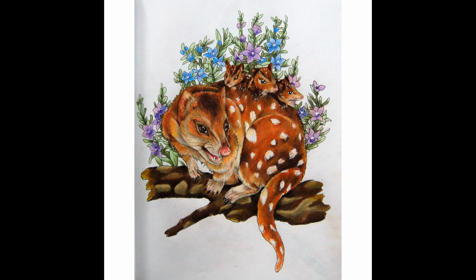Another book which really helped me to calm a little bit during the beginning of February was Australian Animals by Selina Fenwick, and I think that I did four pictures probably. The first one I published in the beginning of February, another one I published a day ago, and in the future I will try to create videos about two more pictures which I colored but didn't post videos in time.